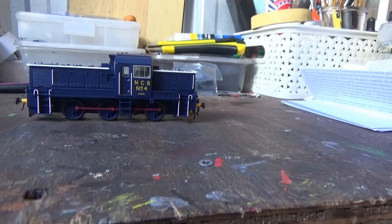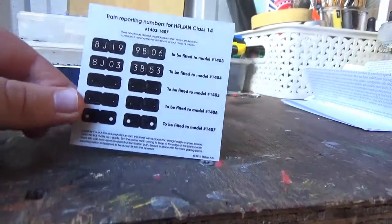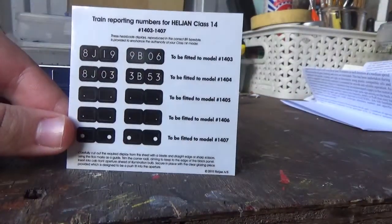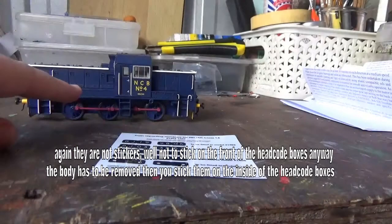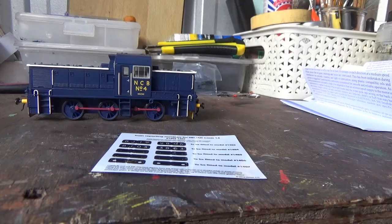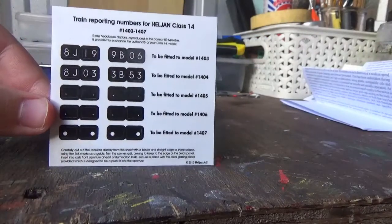Okay, so what I thought I'd do now is show you fitting the train reporting numbers on the Class 14. Now, originally when these were released, they weren't stickers. If I remember rightly, you had to take the body off to remove the cab and then remove the bonnet to simply get the train reporting numbers in. But they've changed it to stickers to just simply stick on the front. But you'll still get the working lights. So you have different train reporting numbers for each different loco.